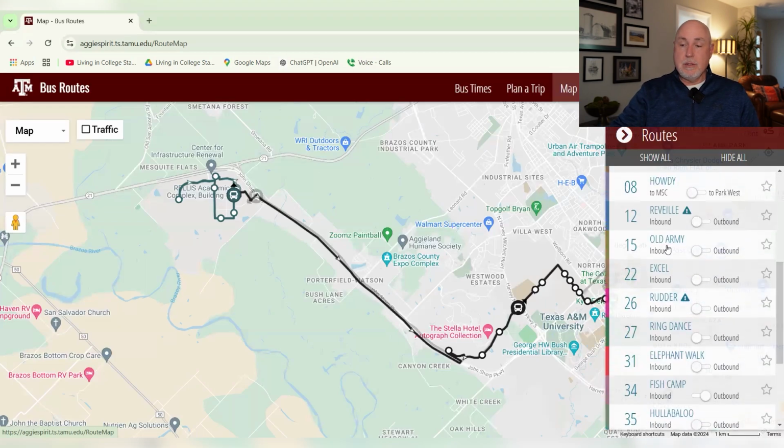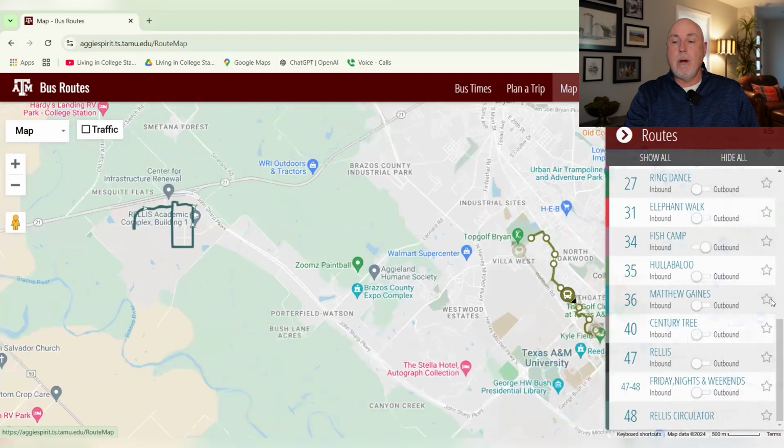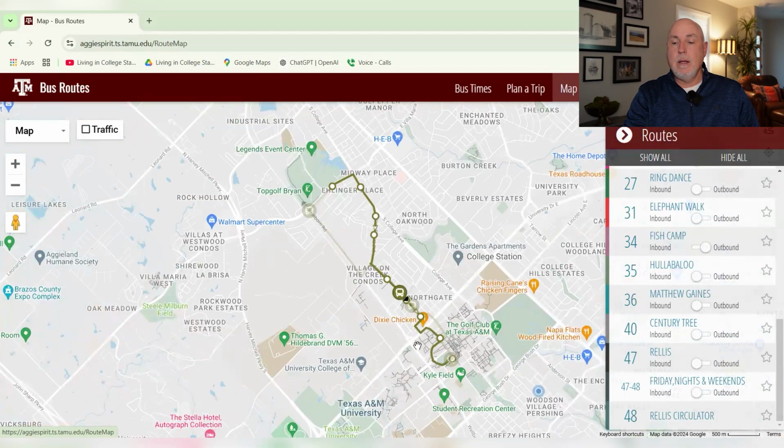And finally, there are also some routes that will take you up into the northern part of Texas A&M, College Station into Bryan, so the Northgate area. And that will take you all the way up along Northgate into the newly developed Midtown Park area up in Bryan. So you've got your Topgolf up there, you've got your Legends Event Center, a lot of new development up in that area. So again, another investment opportunity, single family, townhouse, condos up that way too.